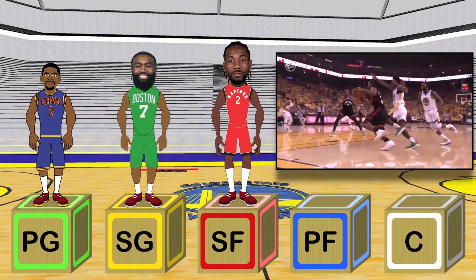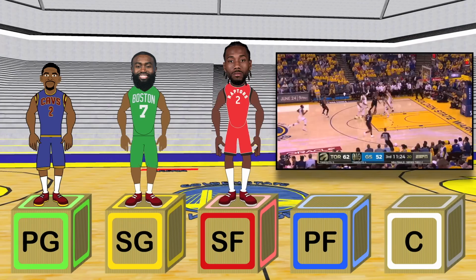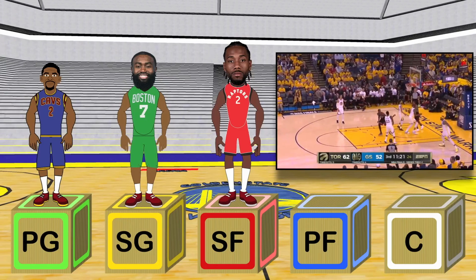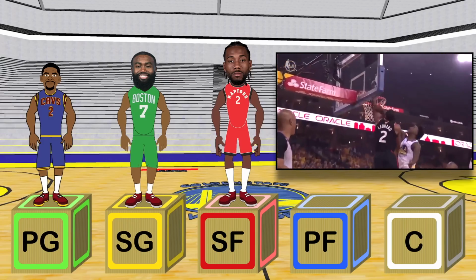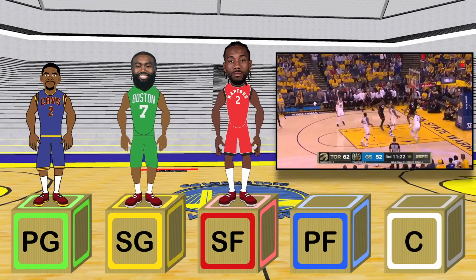At small forward, we have the Terminator. Kawhi not, we're picking Kawhi Leonard, who beat the Warriors during the 2019 Finals. Sure, KD and Klay Thompson had injury issues, but this still was an impressive victory for the Raptors.